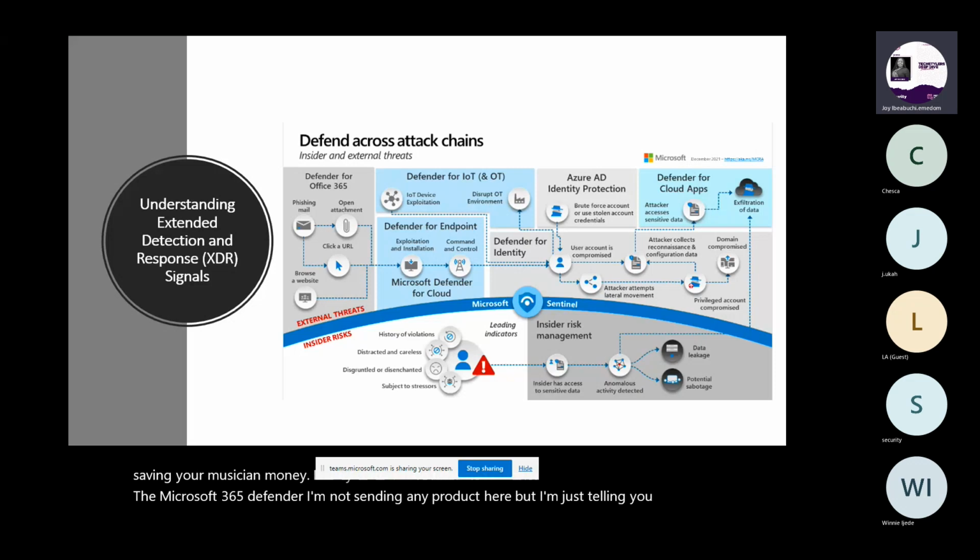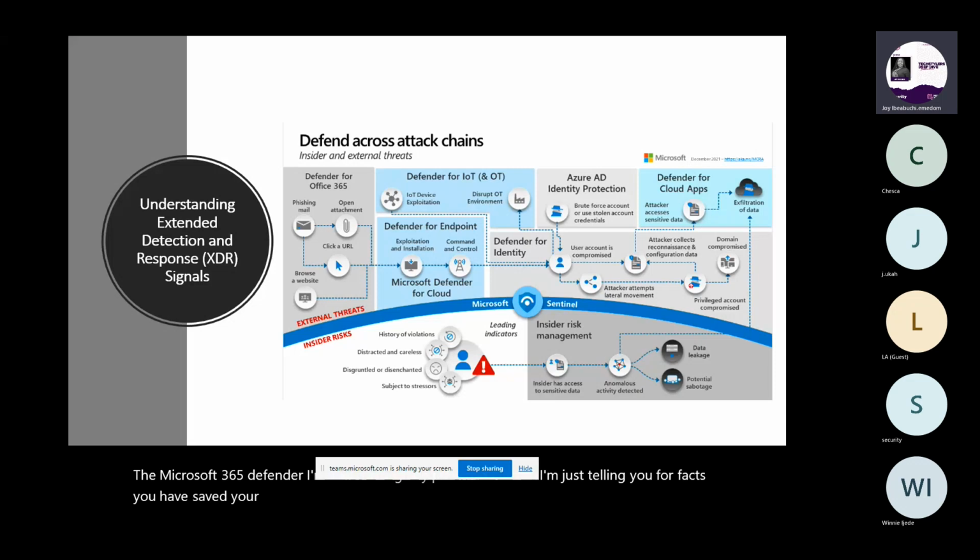You have saved your organization 60 to 70% cost on enhancing their security posture because by default, every Windows 10 already has the Microsoft Defender sensors. So you're not pushing any agents, it's inbuilt into Windows 10 upwards. So imagine every time a solution was bought and your organization had to worry about compliance because they had to push agents. All of that energy and stress is gone once you're on board into the Defender services.